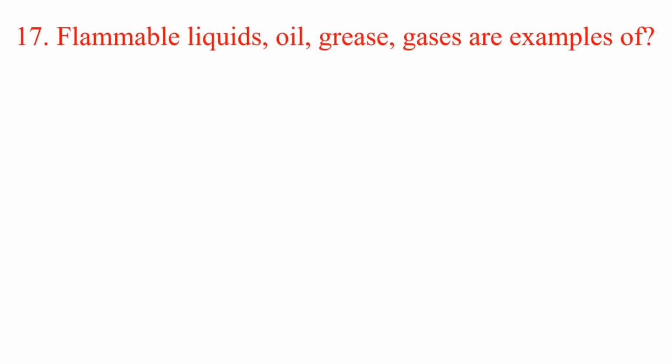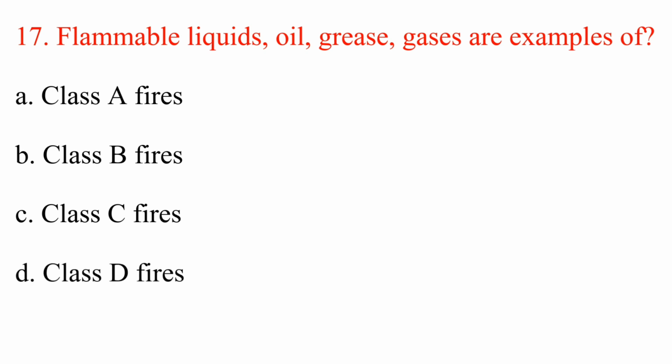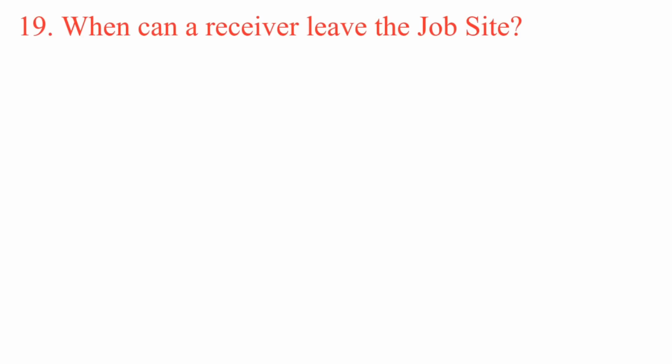Question 17. Flammable liquids, oil, grease, gases are examples of A. Class A fires. B. Class B fires. C. Class C fires. D. Class D fires. Answer. B. Class B fires.